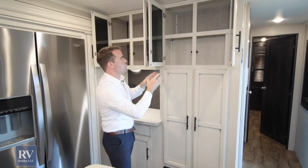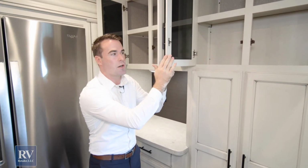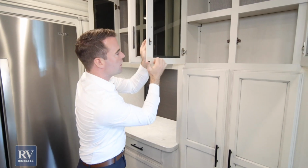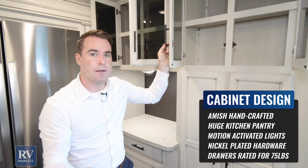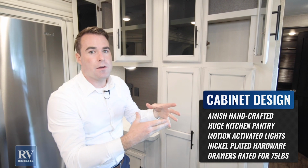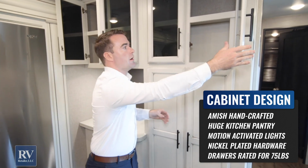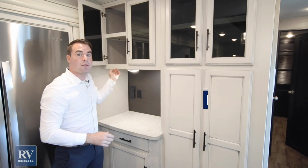The great thing about these two, I know you talked about the cabinetry a little bit, but it's all solid wood construction. So all of this is solid wood made by the Amish right there in Indiana. And they're actually using screws and glue to put these cabinets together. They're not using particle board with staples. That's a big deal because this is going to last longer. You're going to protect your investment with the Jayco Eagle.